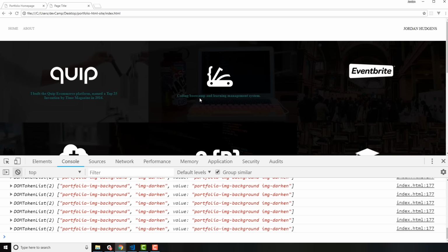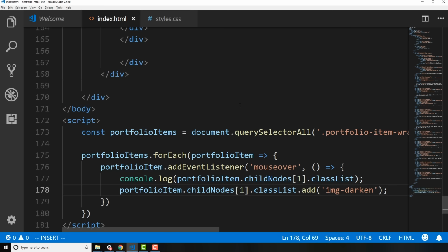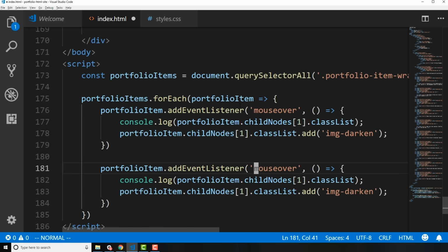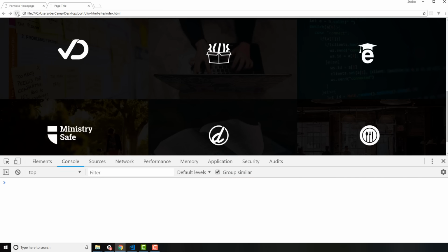So that is fantastic. Now you may notice that it's acting a little tricky because, why? Because these images are staying dark. Well, that is because we need to add one more event listener. So I'm just going to copy this and come here. And this time, instead of adding event listener mouseover, I'm going to say mouseout, just like that. And I'm going to remove all these console log statements. And now instead of classList.add, I'm going to say remove.